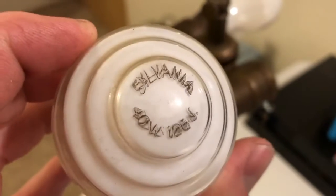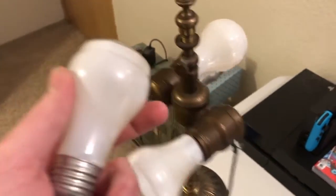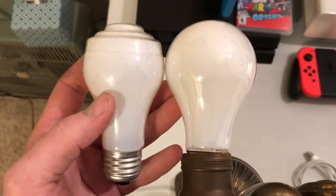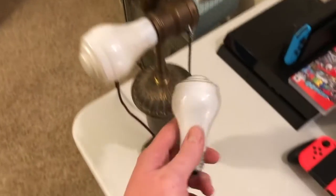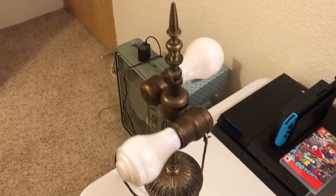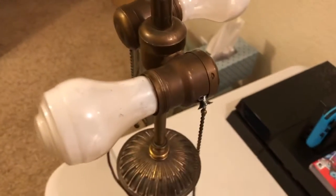This is a Sylvania 40 watt, 125 volt bulb. This is the ST17 shape. It is smaller than a typical A19 bulb, as you can see, but it has a really cool shape at the top of it. I'm not sure why, and I've looked on the lighting sites, and I'm not sure if anybody else knows why either, but it has that really cool shape to it, and they both work. So, really cool bulbs. I'll have to do a separate video of them.